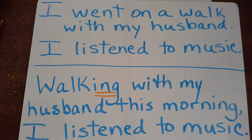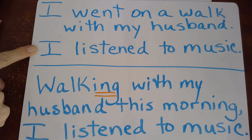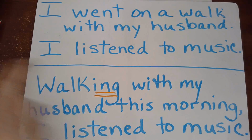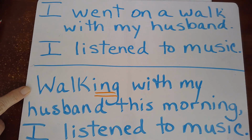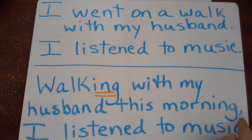Okay, so here's a couple things that I did this morning. I went on a walk with my husband, and as I was walking, I listened to music. So we're going to take these two items and combine them into one sentence with a comma. And this first phrase has to start with a verb. Notice walk is a verb, and it has to end in ing. If you remember, that's called the present participle form of a verb. So very important, it's got to start with a verb ending in ing. And then after this phrase, we put a comma.